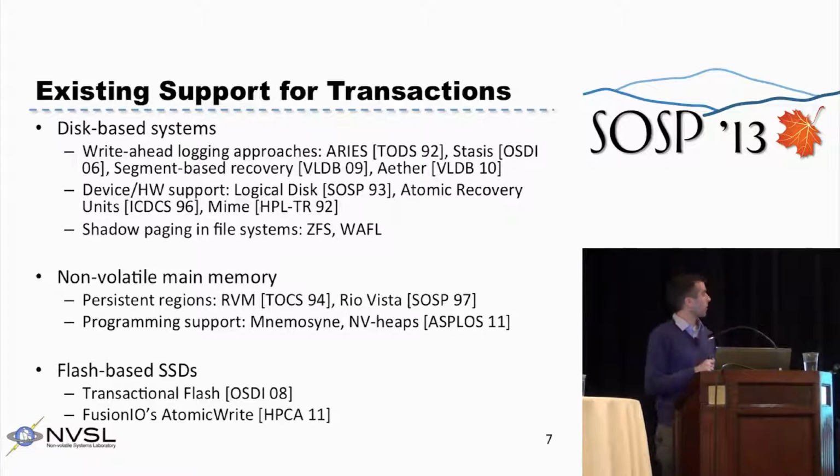So previous work to support transactions isn't a good fit for SSDs like this for 2 reasons. It either targets a different storage technology, or it doesn't integrate well with existing software. On the one hand, we have a set of systems that were designed for disk, so they made those optimizations, things like write-ahead logging, shadow paging. There's also been a few projects that have tried to put atomicity and durability support in the disk controller. And then on the other hand, we have a set of systems that have tried to provide transaction support for non-volatile main memory. So things like recoverable virtual memory, Rio Vista, later work like Mnemosyne and NV-Heaps, which targeted technologies like PCM on the memory bus, and they provided more programming support for a persistent heap abstraction.